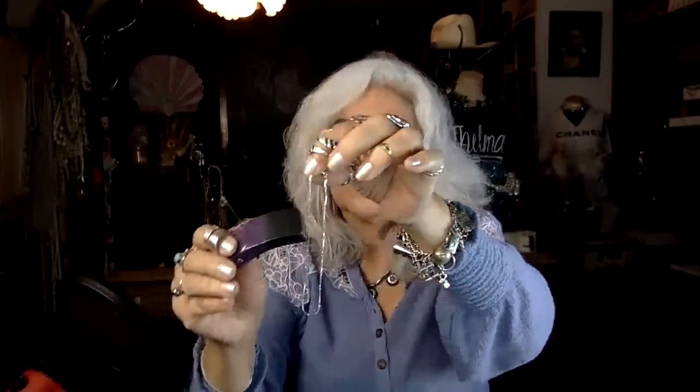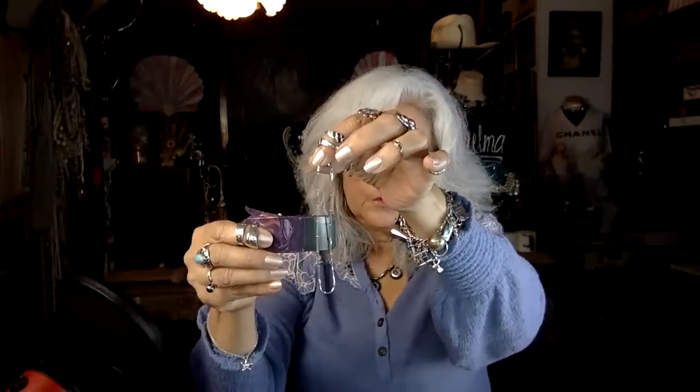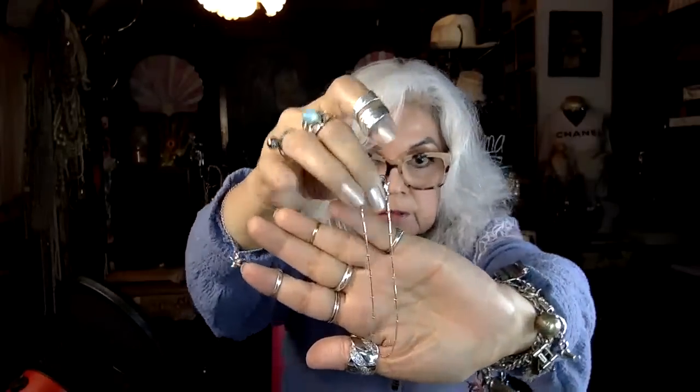And I believe it's just silver tone. Also, let me check with the magnet. Well, this one didn't want to stick. This one, it might be a copper base. Got a little bit of stick. Not as much as the other one, but it's probably definitely not sterling silver. But it's a really nice anklet too. I like that. And then we have this one.